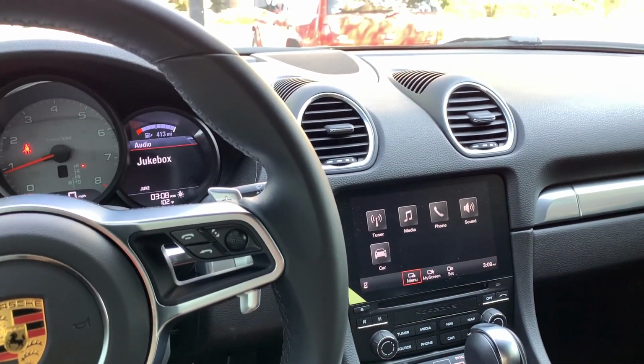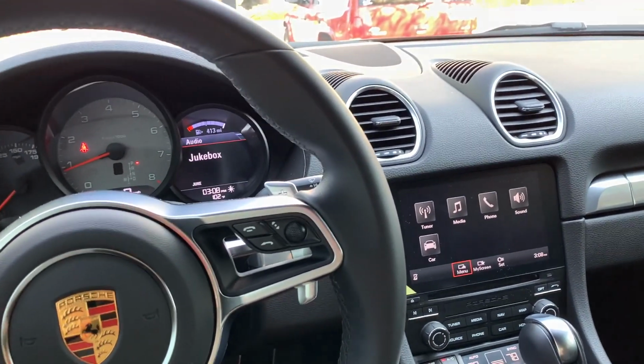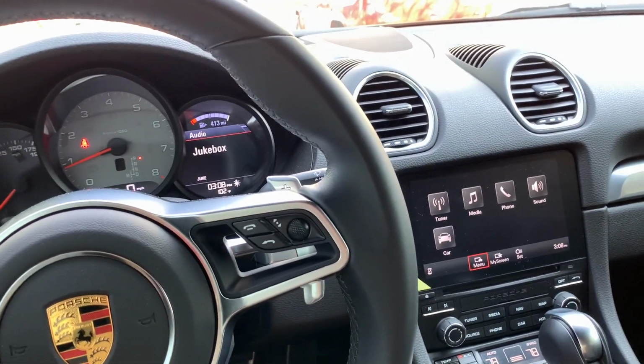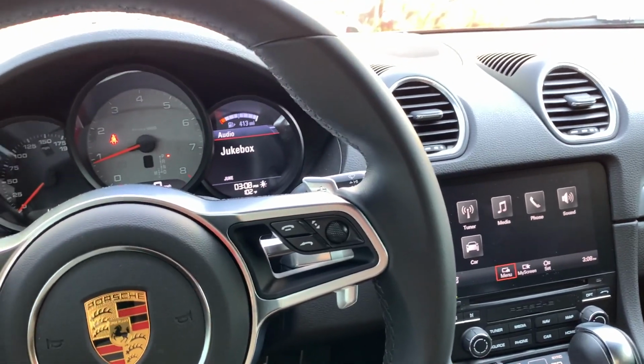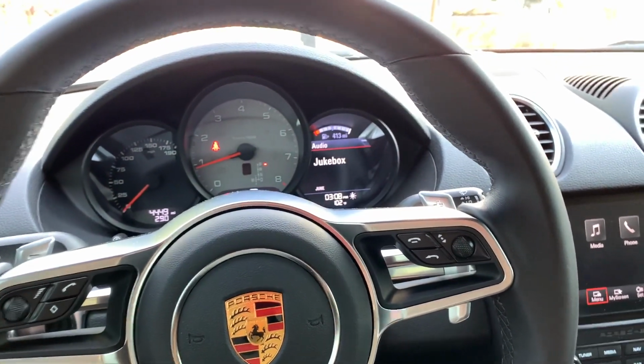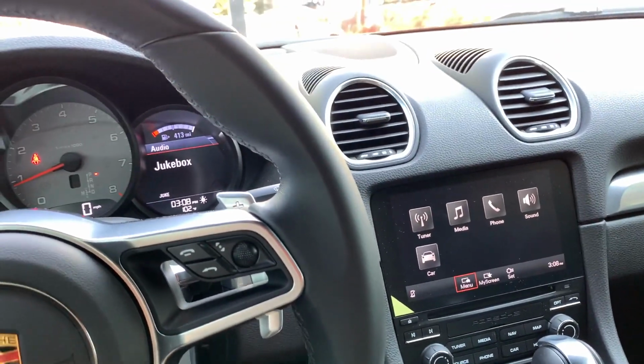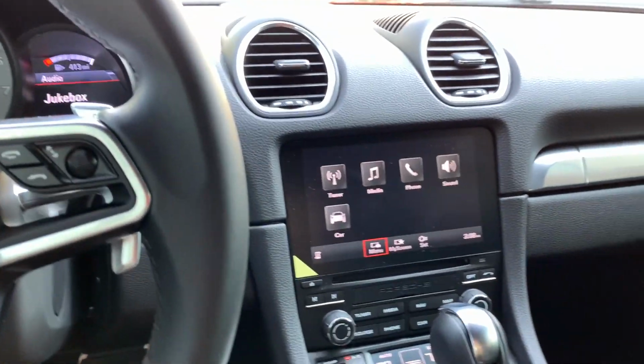Unfortunately, the tech is really where this car falls short. Obviously, you're not buying a Porsche for the tech, right? So ultimately, it's really not that important in the grand scheme of things. I'll talk more about the driving experience in the driving impressions portion of this, but if you are curious about the tech, it's really not what you would expect for a $100,000 vehicle.